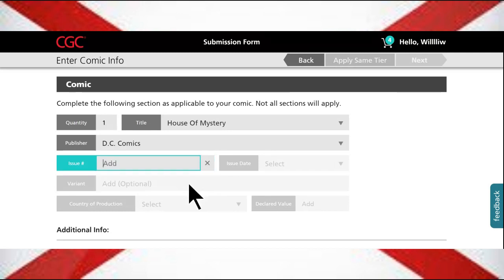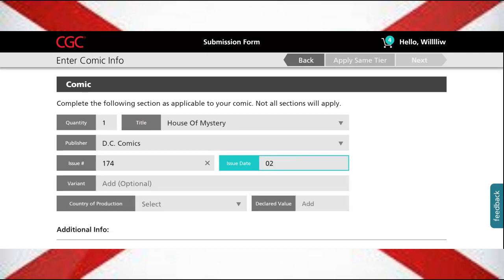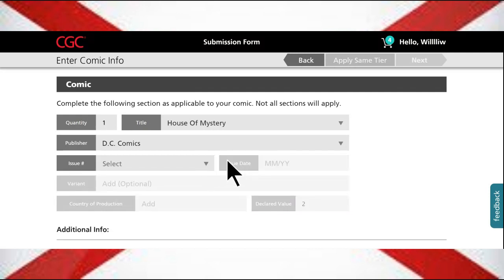So I'll add new, put in 174, and then we'll put in the date. I don't know the date. I'm just going to put 0268 and just pretend that's the date. And then we'll put in a declared value of $2. But look at this. It doesn't give me the option to go next. Why is that? Well, you have to be careful when you pick your drop down title. You might mess up. So let's exit the 174 and the date.